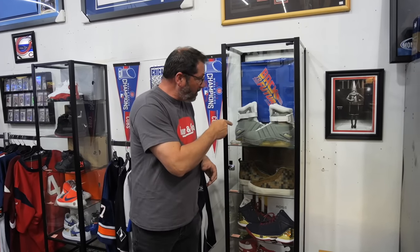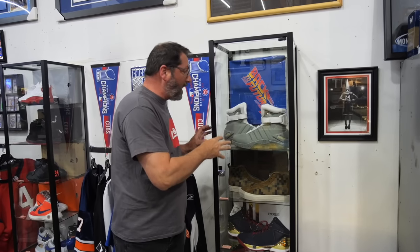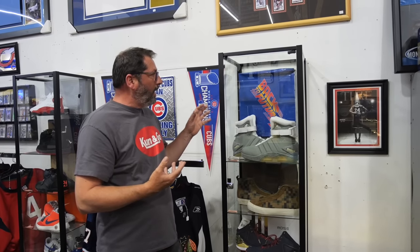I'm standing next to these Back to the Future Part 2 shoes that I had a few questions about, how much I'm asking for these. These are light up shoes. They do have a charging cable. They will light up for you. They are not official ones that go for crazy thousands of dollars that Nike made, but they are licensed from Universal Studios. And I'm asking $450 for them. So if you're interested, send me an email. But let's get into today's video.